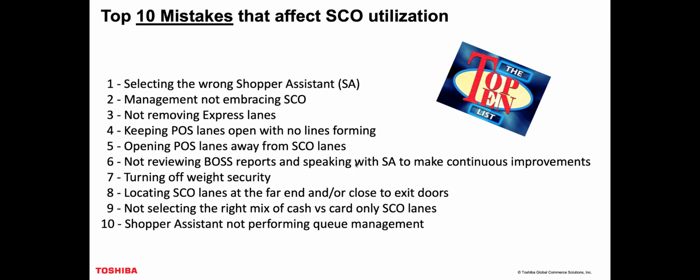And if you have about 4 self-checkout lanes in your store, you want to get about 35% of your transactions going through those lanes. How do you know what that number is? We have reporting that will tell you what the number is, but that's the ultimate goal. So the challenge is that what affects SCO utilization is mistakes, right? If you remember the old David Letterman top 10 list, basically there's 10 items I feel can cause it. Selecting the wrong shopper assistant, management not embracing SCO. The list goes on and on and on.